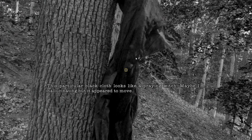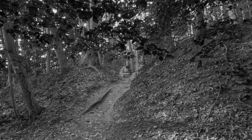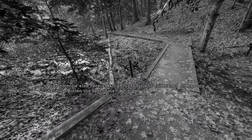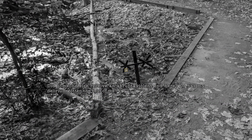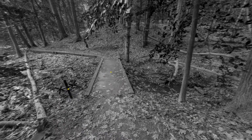This particular black cloth looks like a praying witch. Maybe I'm hallucinating, but it appeared to move. It's not loud. Did someone receive an abrupt, violent end here, or has my delirium got the best of me? Well, you don't know anything from what you just saw.